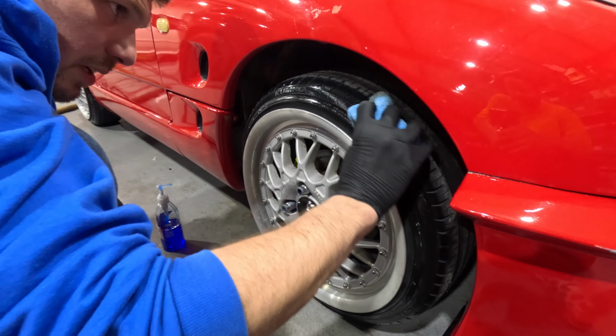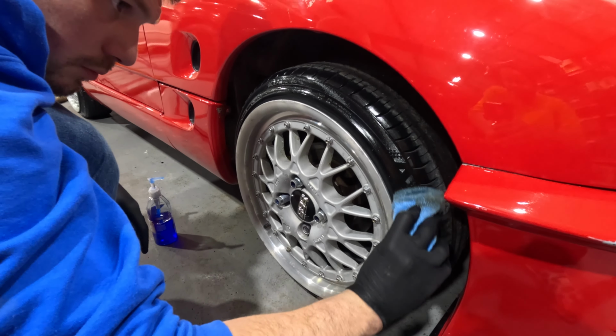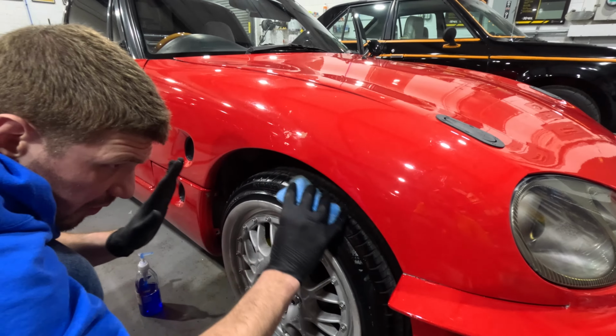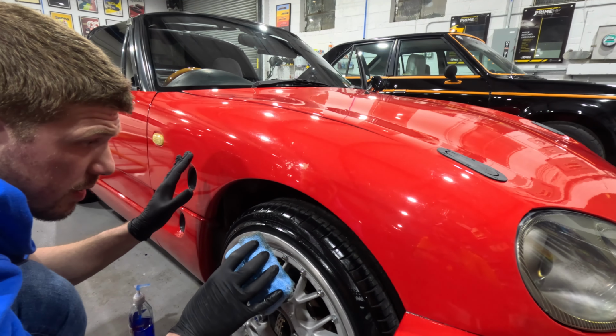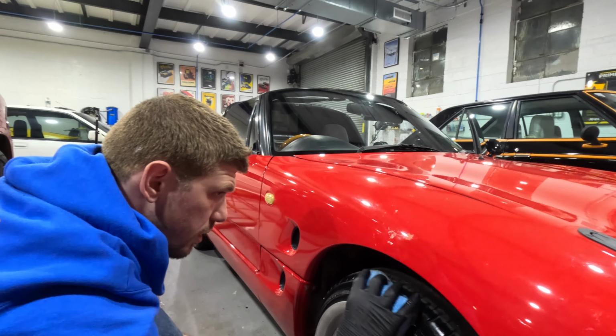But now we're going to make this thing look presentable for the rain tomorrow. Next week it's going to get a full detail, and we're going to get rid of all the swirls and all the scratches. And then you're going to be like, wow, now my car looks somewhat nice.